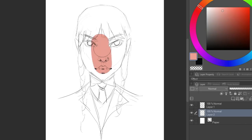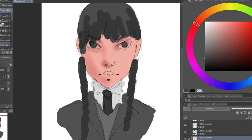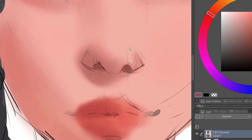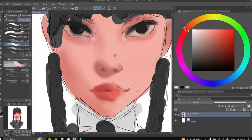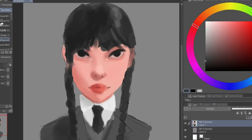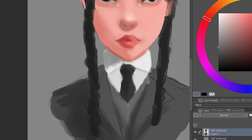So this is the sketch. I know it might not be looking beautiful now, but let me just put the paints inspired by the color palettes of Ross. Well, after analyzing his paintings, I decided to choose a bright pinkish color for her skin color. Okay, now I'll just try to render her in the style of Ross. Enjoy the process and I'll catch you in a bit. So here it is, Wednesday Addams in the style of Ross Tran.